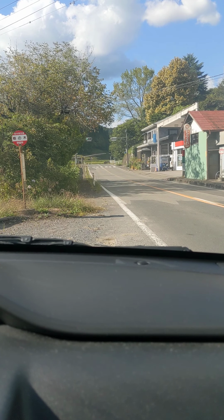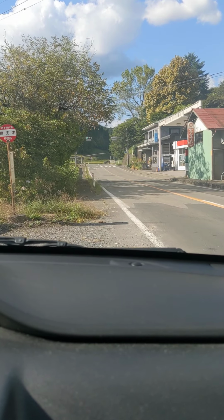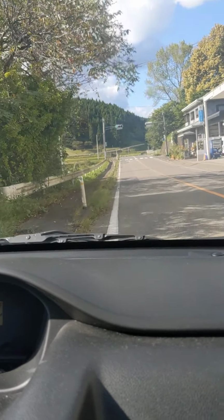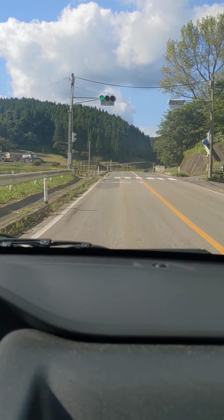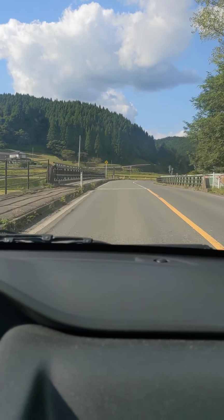Okay, everybody. I've had this request a few times. People want to see what driving in Japan is like while I don't destroy my camera with the steering column. So I figured a few minutes of just driving Japan.